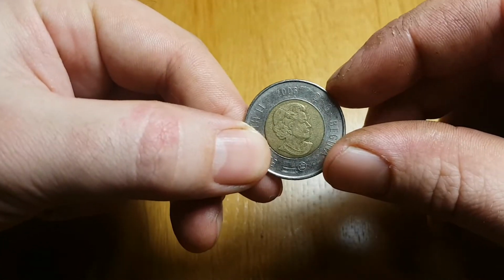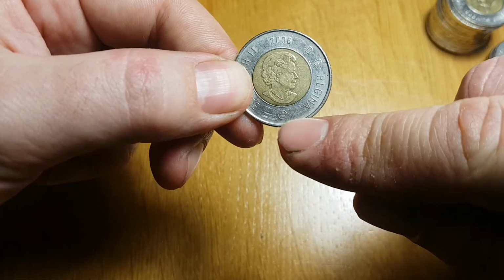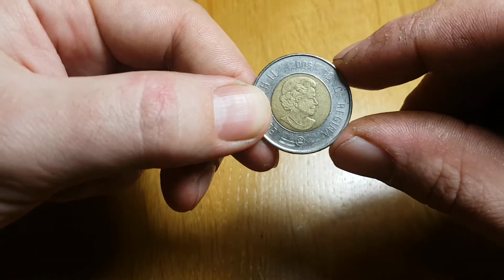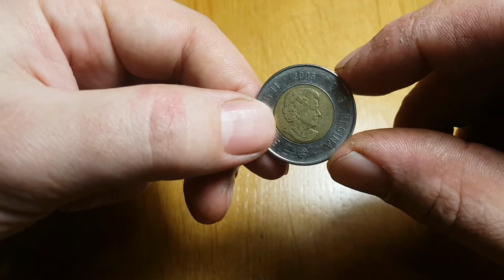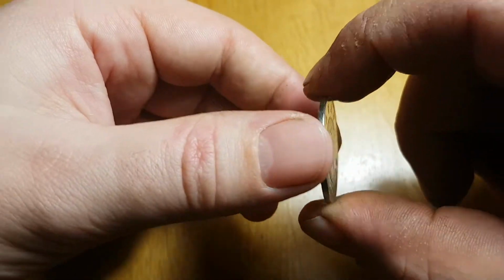And last but not least, we have a 2006 with the Royal Canadian Mint logo at the bottom. That is one I don't have a full roll of yet, so that will be a keeper for us.